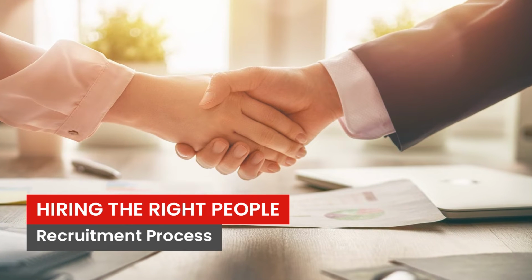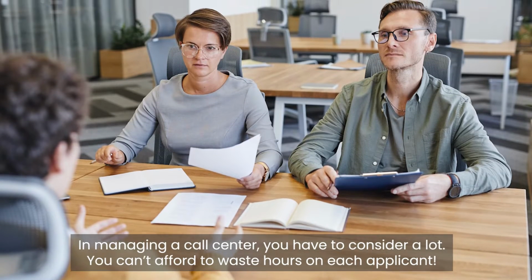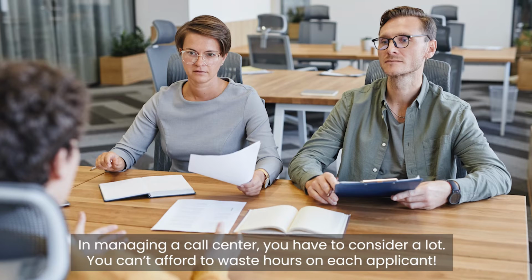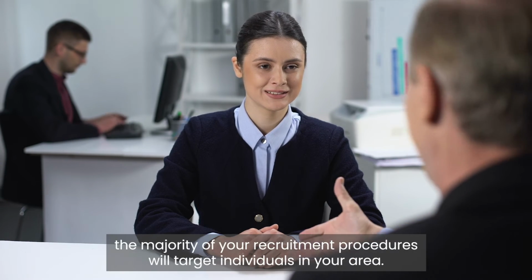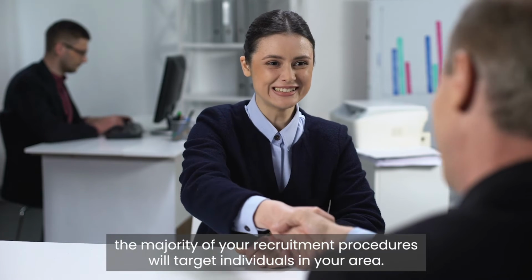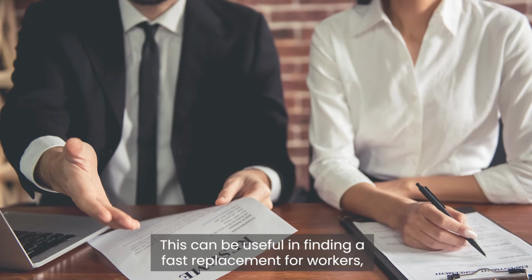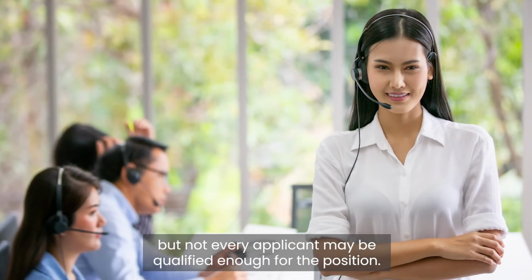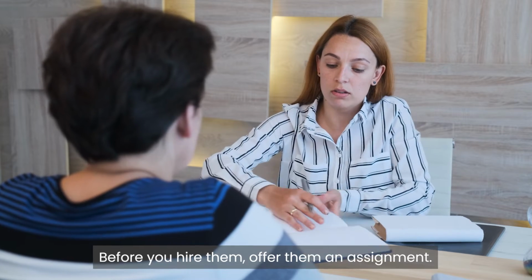Recruitment process. In managing a call center, you have to consider a lot. You can't afford to waste hours on each applicant. If you operate an on-site call center, the majority of your recruitment procedures will target individuals in your area. This can be useful in finding a fast replacement for workers, but not every applicant may be qualified enough for the position.